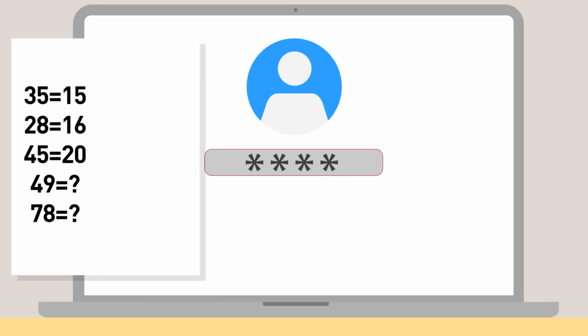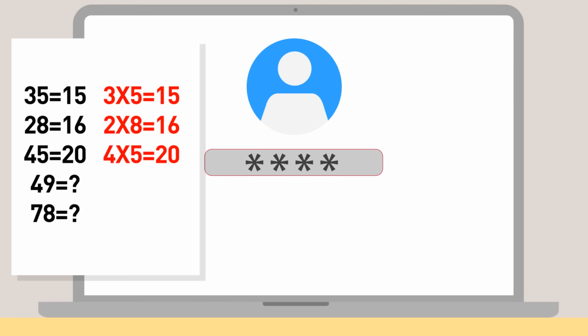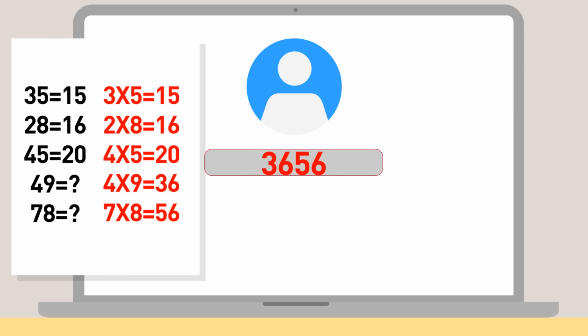The second number is the number you get if you multiply the digits the first one consists of. 3 times 5 is 15. 2 times 8 is 16. 4 times 5 is 20. Similarly, 4 times 9 is 36. And 7 times 8 is 56. So, the password must be 3656.